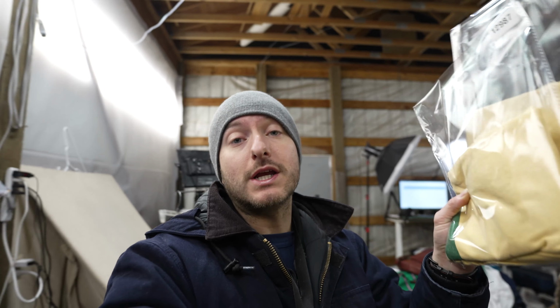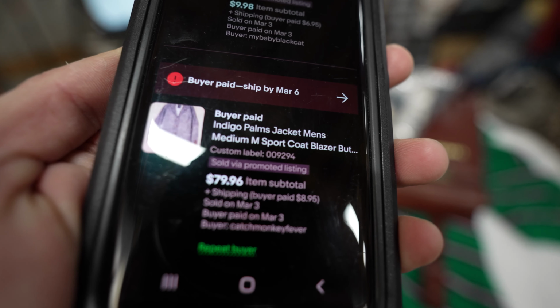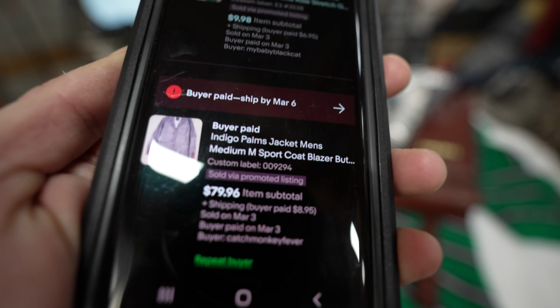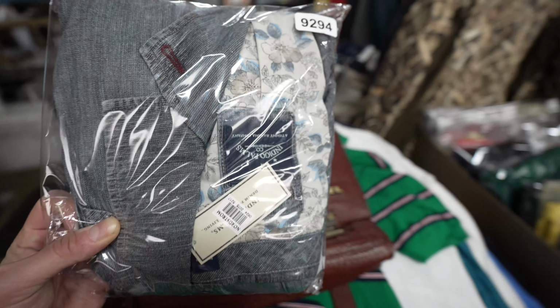These 2 Nike t-shirts made in USA from the University of Oregon sold for $22 each plus shipping. This Indigo Palms blazer jacket sold for $80 plus shipping. Indigo Palms is like a sister company to Tommy Bahama. And here's the blazer, new with tags.